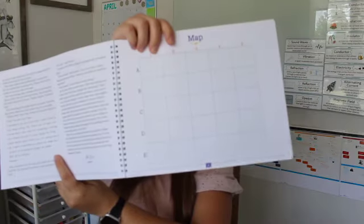And then after she completes this whole page, you can see right here, she gets to place this sticker on this chart back here. So here are the stickers. And then there is a map. It's like graphing coordinates. Here's the map. And then it's like a story with a map.